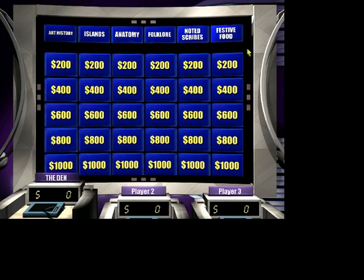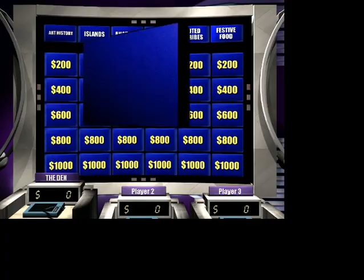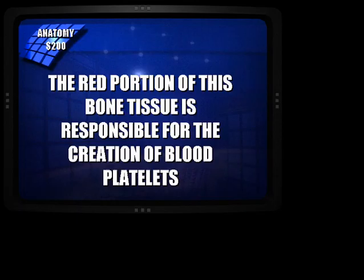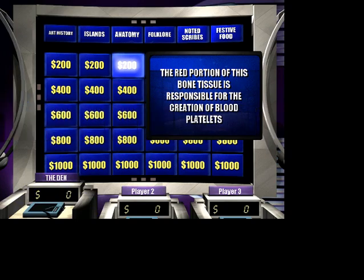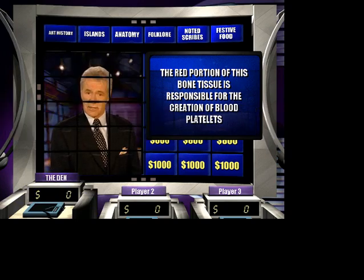Alright, anatomy for 200. The red portion of this bone tissue is responsible for the creation of blood platelets. Anybody? Player one. What is the marrow? Exactly.